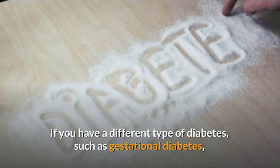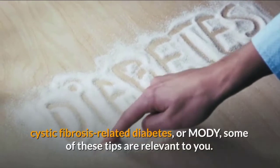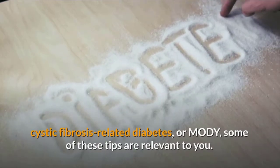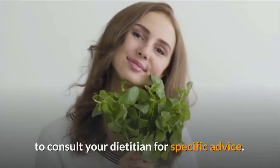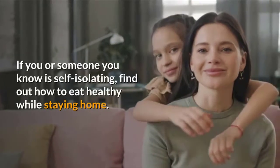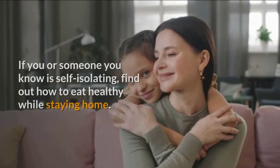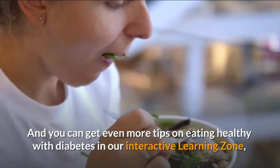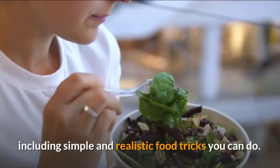If you have a different type of diabetes, such as gestational diabetes, cystic fibrosis-related diabetes, or MODY, some of these tips are relevant to you. It is important, regardless of the type of diabetes you have, to consult your dietitian for specific advice. If you or someone you know is self-isolating, find out how to eat healthy while staying home. And you can get even more tips on eating healthy with diabetes in our interactive learning zone, including simple food tricks you can do.